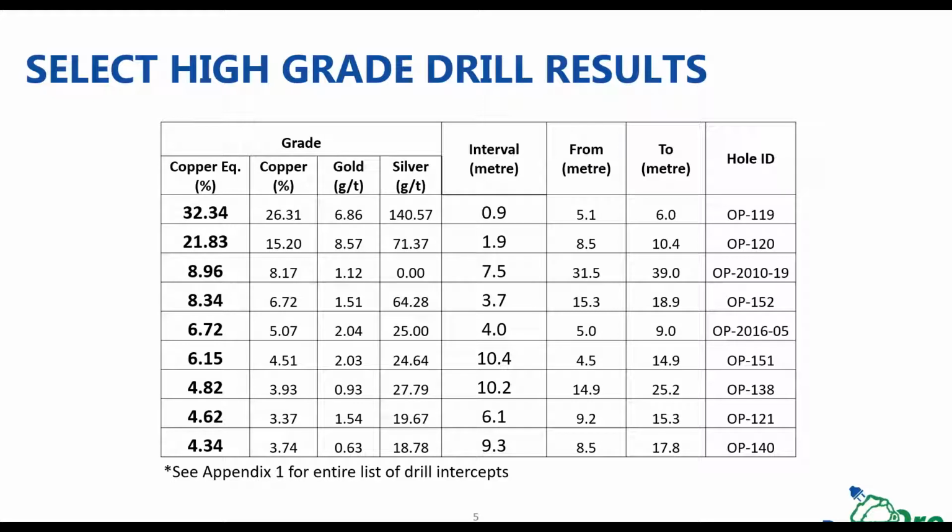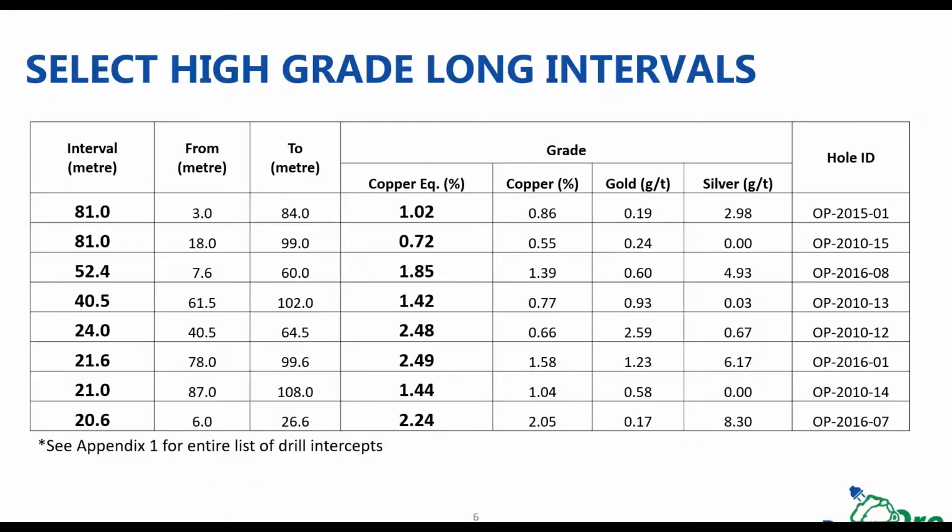I won't dwell on these, because I've talked about them before, but I have to stress that grades like this are extremely rare, and to have it right in the middle of Quebec, very, very shallow, is unique. Again, I mentioned the disseminated material.